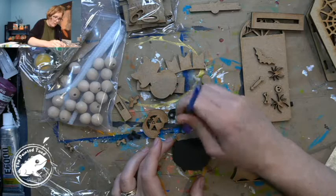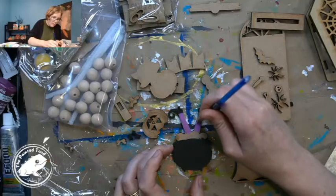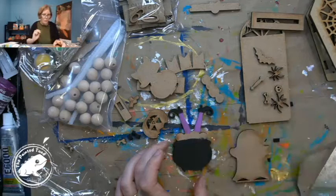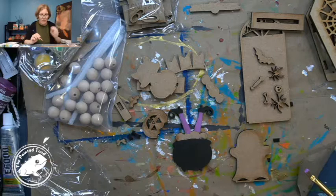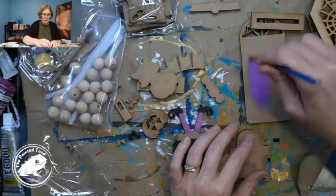Here we go. We got the little legs sticking out of here. And then I'm just going to look at some of my other pieces here because I'd like to incorporate this purple and some other things as well. I'm thinking it might be fun to do the little house here purple, this little spooky house. So I'm going to take that purple I made and do that.